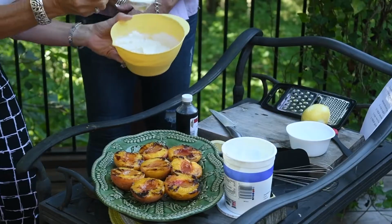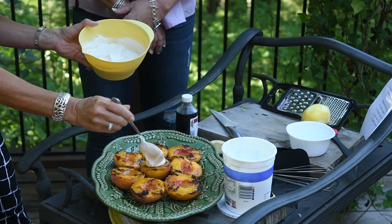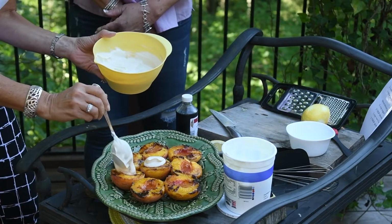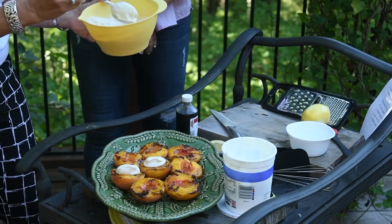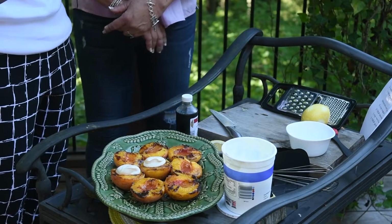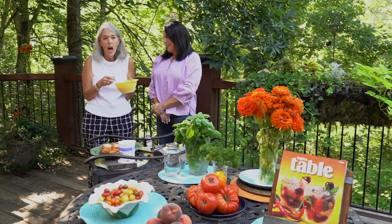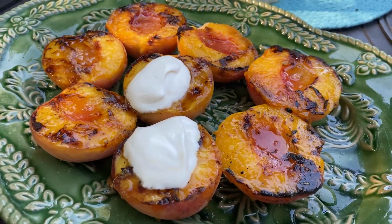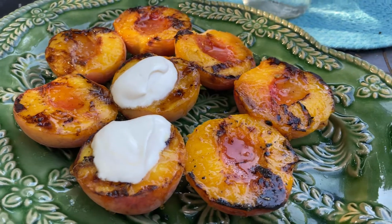So we're just going to do a little dollop here, right in the center on every one of them. I might not do all of them today because I don't want Miss Abby to miss out on this. And this is it, grilled peaches with moonshine syrup, a dollop of this beautiful yogurt on the side, and you've got a wonderful, cool summer dessert. And I'm so glad to be here with you today.